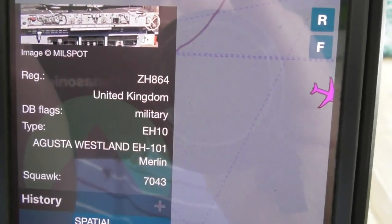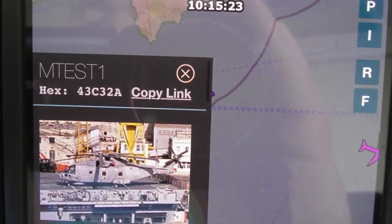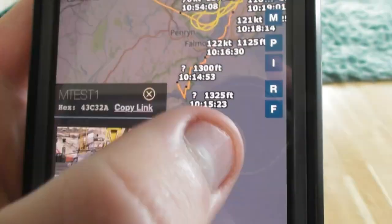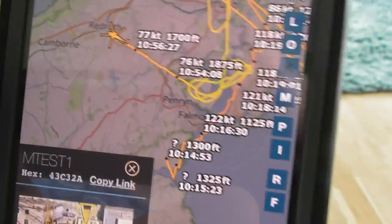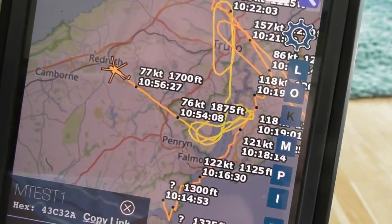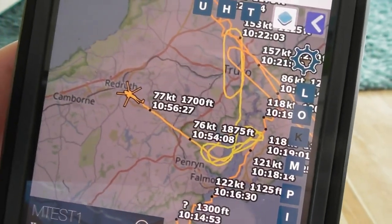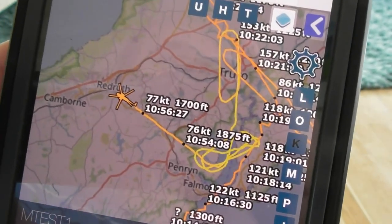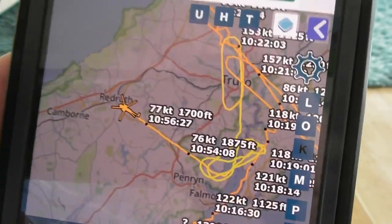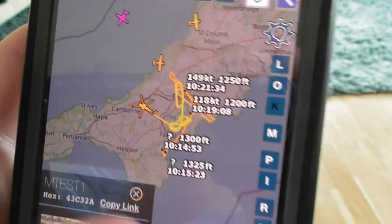The registration we saw today is ZH864, with the call sign MTEST1 apparently today. That's the usual call sign. But I think it's now probably going somewhere else to do training. Hopefully it should be heading back to its base at RNAS Culdrose very soon, a very short time after it's been on training. So yeah.